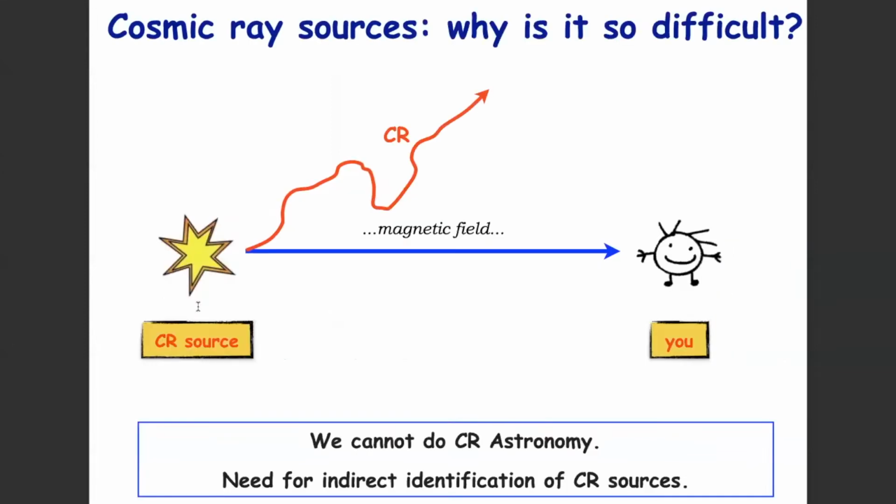Now, why is it difficult to study cosmic rays? Because when you do astronomy, you use photons, and photons go straight. Cosmic rays are deflected by magnetic fields, and so you cannot do astronomy. If you look at the arrival direction of a cosmic ray, it does not point back to the source. So that's why more than 1 century after the discovery, we are still trying to understand where they are from.